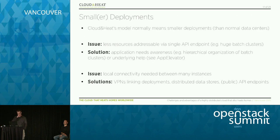Okay, now I'm coming to one of our biggest challenges, actually. I said it right in the beginning: we normally have much smaller deployments, not that much anymore, than what you would get from a normal cloud provider like AWS or Rackspace, because they have huge buildings with a lot of servers. We are basically limited by the space we get in the basement. The basements are getting bigger, so the deployments are not that small. For most customers who only want to spin up a few instances, it's not a big issue.